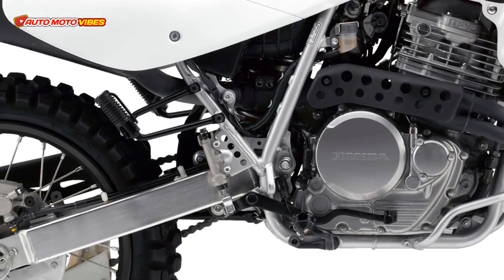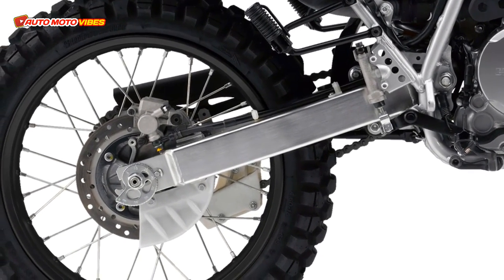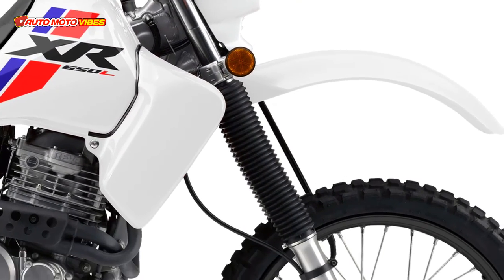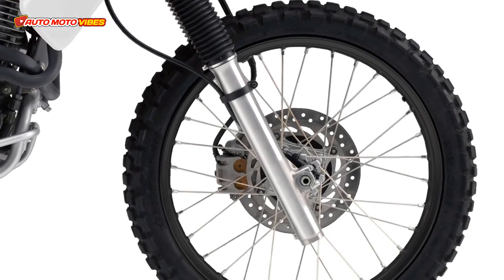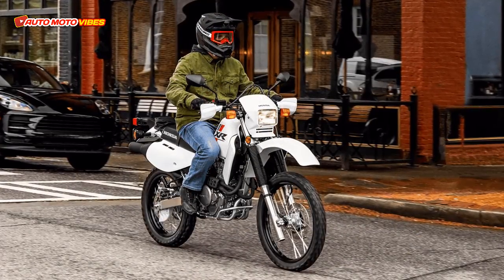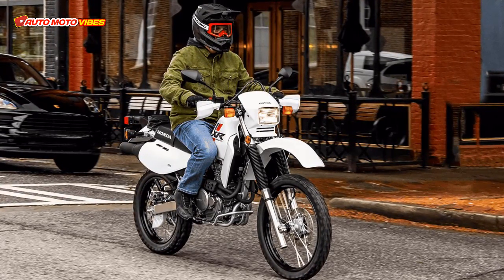Performance 4-stroke engine. The 4-stroke single-cylinder engine offers good fuel efficiency and a wider power band. In addition, its proven powertrain requires very little maintenance. The 2024 Honda XR650L base MSRP is $6,999.